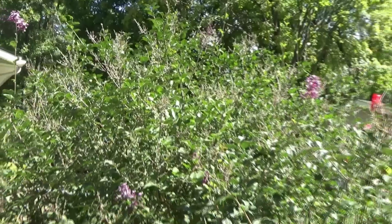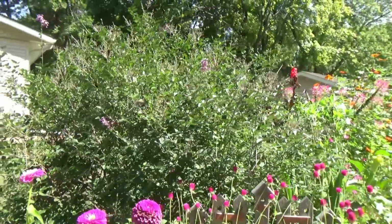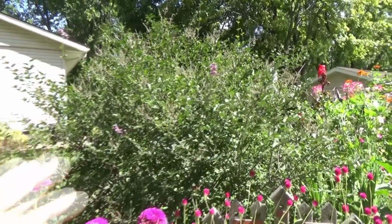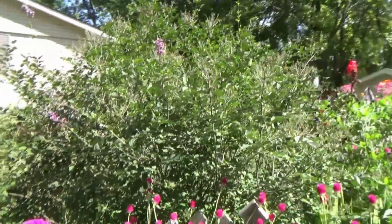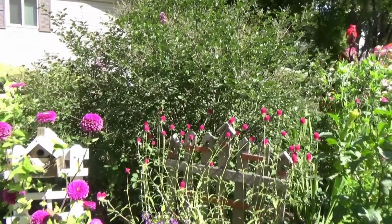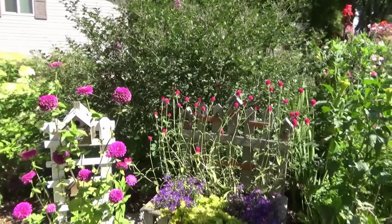I did not trim up any of my lilacs this year. I just didn't get to it in time, and it's fine. Next year I'll do some pruning. This is huge, but again, I love this because of privacy. If I could, I would put a fence around my whole property.